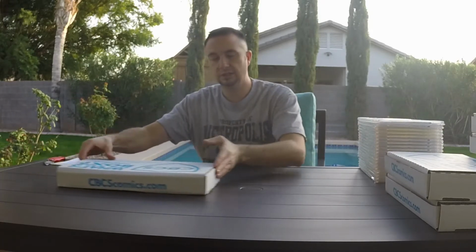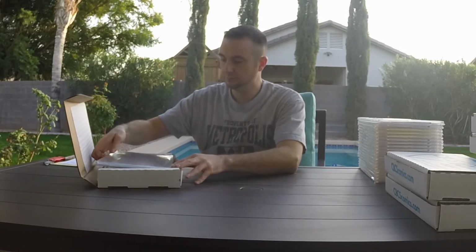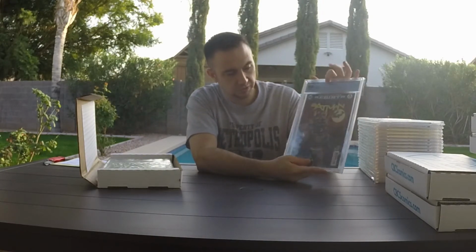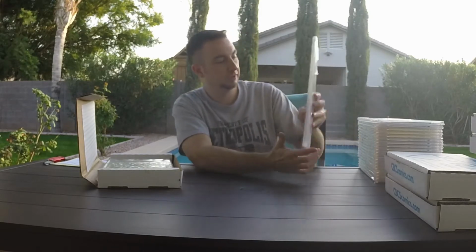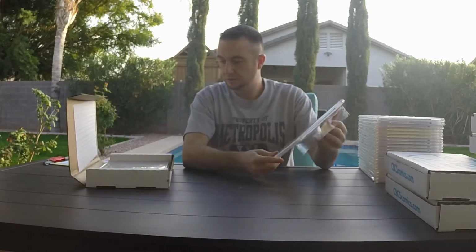All right, last box, last of them. Here's another Batman number 1. I actually had this one in a CGC case as well, and I wanted to have it cracked open and re-slabbed, so it came back in 9/8 as well. And this one I bought off of eBay.